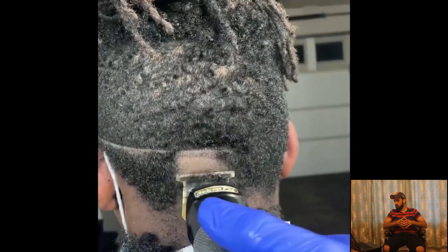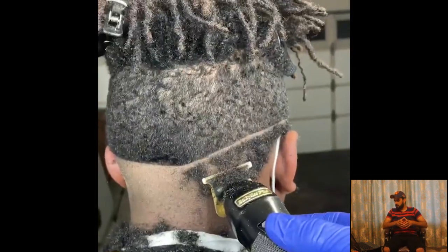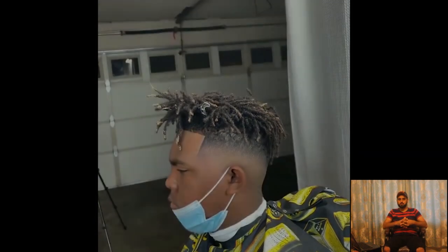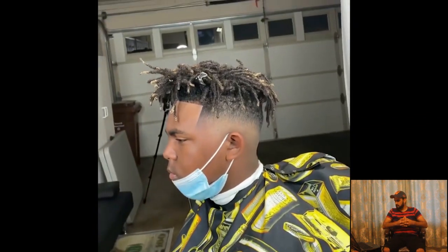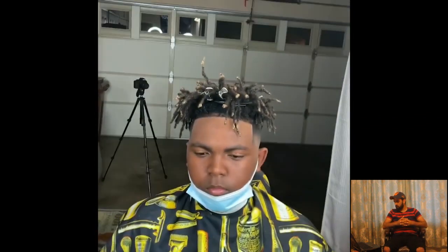This guy has some huge locks on the top, and he is looking for some fade on the side. There is the before and here is the after. That was the most sophisticated and the most beautiful skin fade haircut transformation. Wow, he is looking so beautiful.